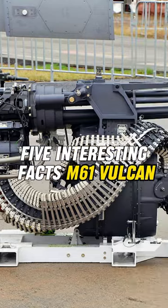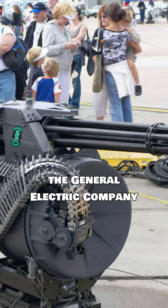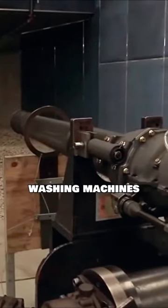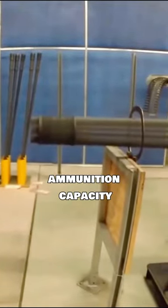Five interesting facts. M61 Vulcan. It was developed by the General Electric Company, and unlike their washing machines, it typically fires 20mm caliber ammunition, providing a balance between firepower and ammunition capacity.